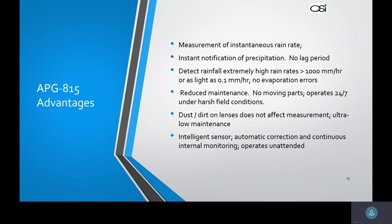There's reduced maintenance. There are no moving parts. It operates 24/7, seven days a week. It can go under really harsh conditions. You can have dust or dirt on the lenses and that won't affect the measurement. It's ultra low maintenance. You may wipe off the lens, but you can have dirt on the lens and it'll still work. So these have been deployed in remote areas. We have them out on data buoys, and they've been running nine months without anybody out there. So you can have them running in really remote areas without ever having to do any maintenance on them.